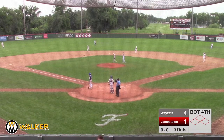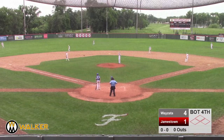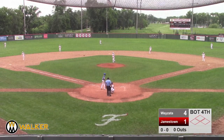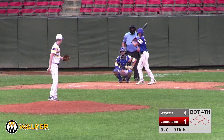It's on, Tate. Starting for Jamestown here will be number 20, Chase Schaefer. Chase Schaefer looking to start out this set with a good hit.